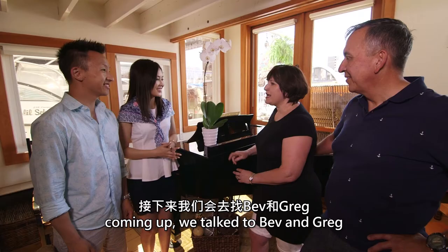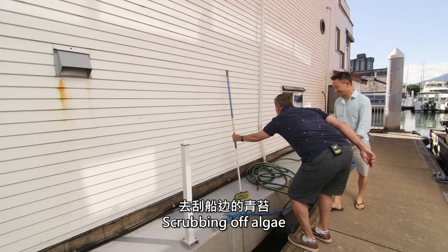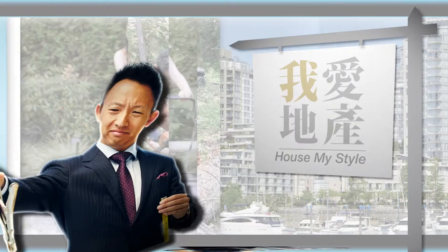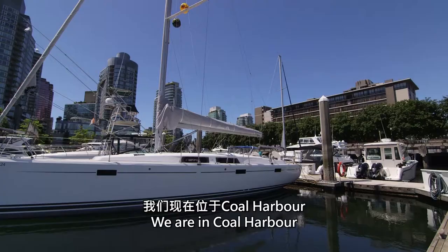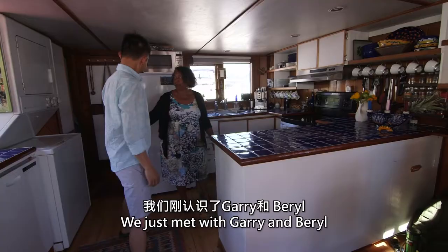Coming up, we talk to Bev and Greg Kochuk, who are just getting their sea legs aboard their float home Timberwind. Welcome back, we're now in Coal Harbour to learn about what a float home is. We just met up with Garry and Beryl Rowse and toured their coastal sea home Karma.